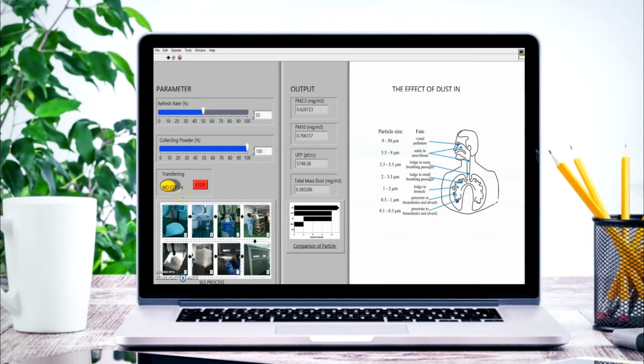So then they will get the output of 0.628 for particulate matter 2.5, 0.76 for PM10, ultrafine particles, and total mass dust of all the total suspended particles. So this will be the dust exposure that may be faced by them.